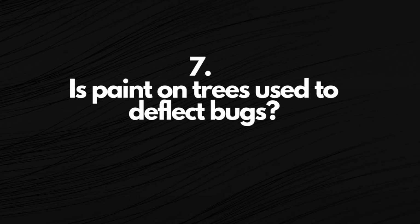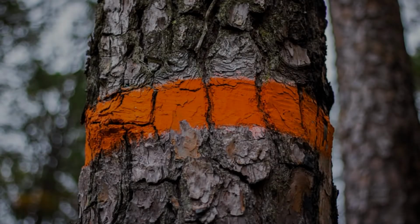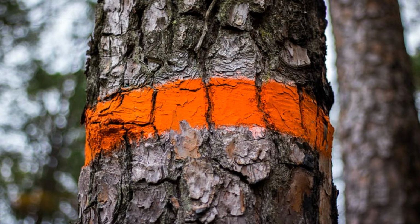Is paint on trees used to deter insects? Sometimes, but it's not a great idea. Some people do paint wounds or cut surfaces, such as after pruning, as a way of deterring insects, says Evans. But it's generally not recommended, as the paint over the wound blocks the tree's ability to seal over the wound and it traps moisture which can enhance decay.